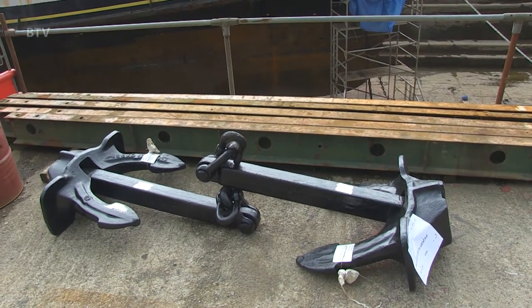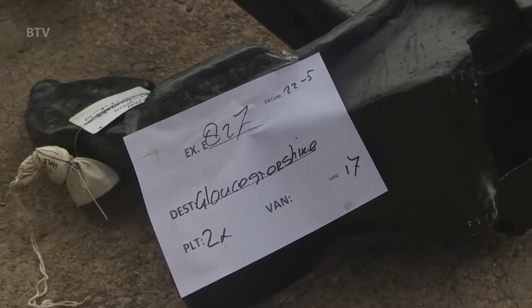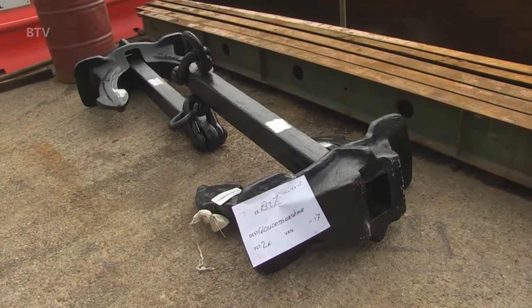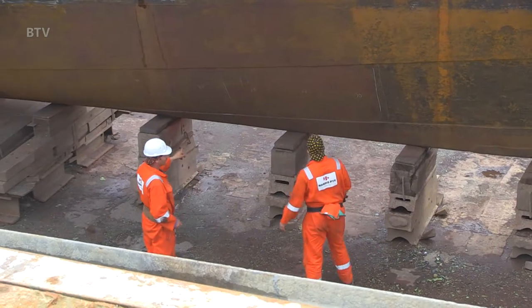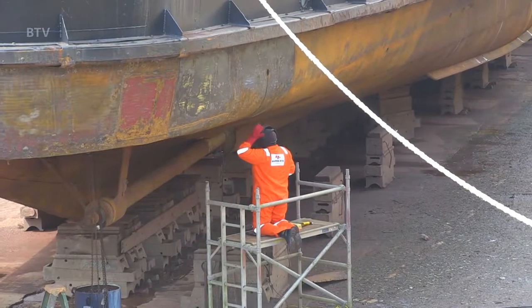Here we have the two new anchors, the old ones being condemned as life expired, the stocks being extremely worn in the way of the flukes after years of hard work. Areas of hull that were identified for replacement from the ultrasonic survey at the aft end of the vessel are cut out, avoiding the main frames and riveted sections around it.